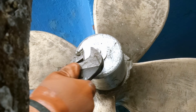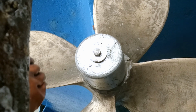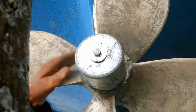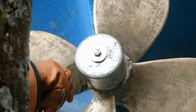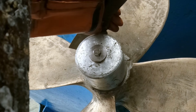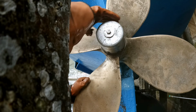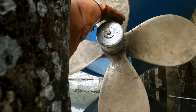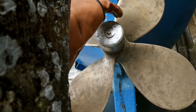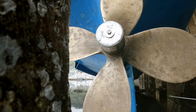So we'll just snug this bolt up a little now. I just keep kind of tapping it in, trying to get it up against the hub of the prop. By the way, if you hear me call this a wheel, we call them wheels too. Propeller, wheel. Just smoothing it out. Looks good. Good, good, good.